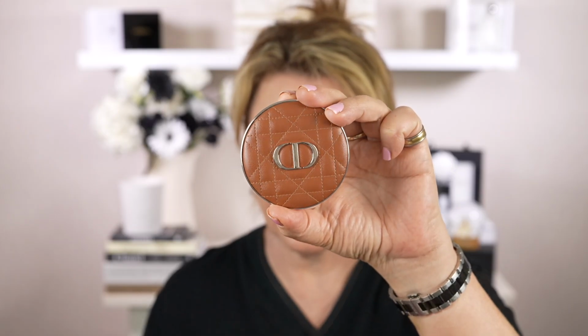Really beautiful. So this bronzer has 7.8 grams of product. It is made in France and it has a shelf life of 12 months from date of opening. This is also infused with skincare. This does not contain talc, but a couple of the ingredients for skincare are hyaluronic acid, and also this contains vitamin C as well.